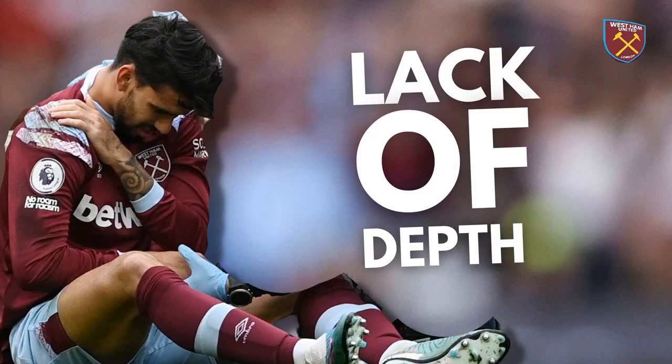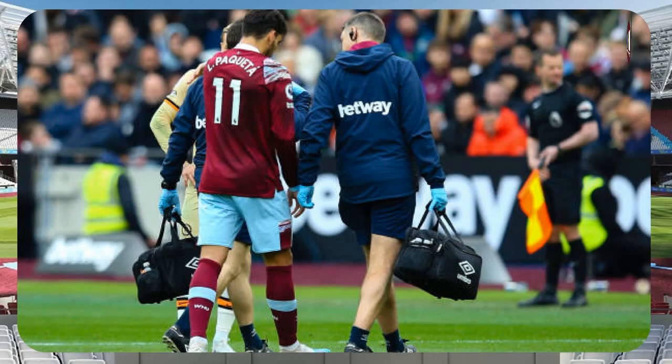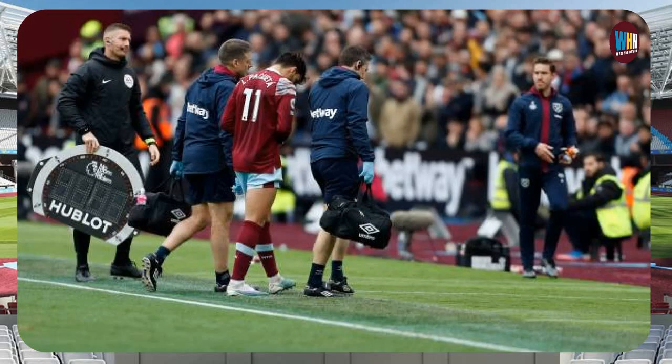The third point I should say is the lack of depth. Now in the game, what we saw, which was very unfortunate, was Paqueta walking off the field after picking up an injury. He landed on his right shoulder, which could be a recurrence of the issue that he had earlier in the season when we played Southampton, and he was missing for several weeks, which is going to be disappointing because we've seen him step up to the plate as of late, and we know what he is capable of doing in the middle of the park.